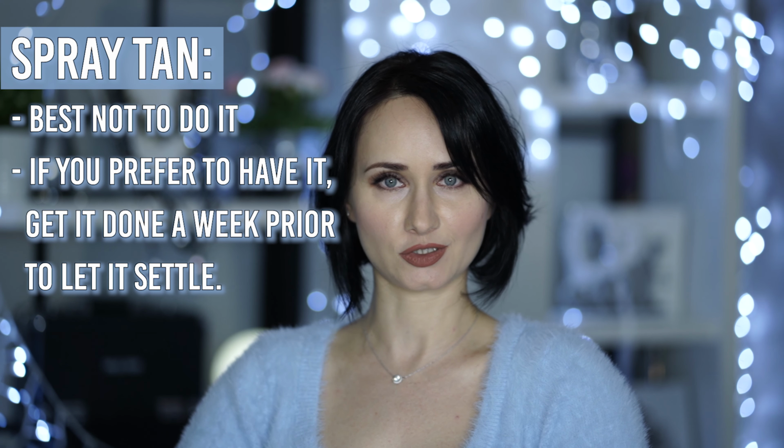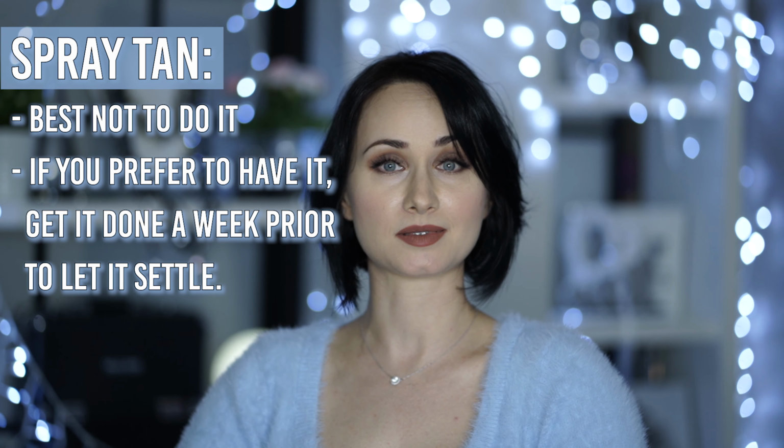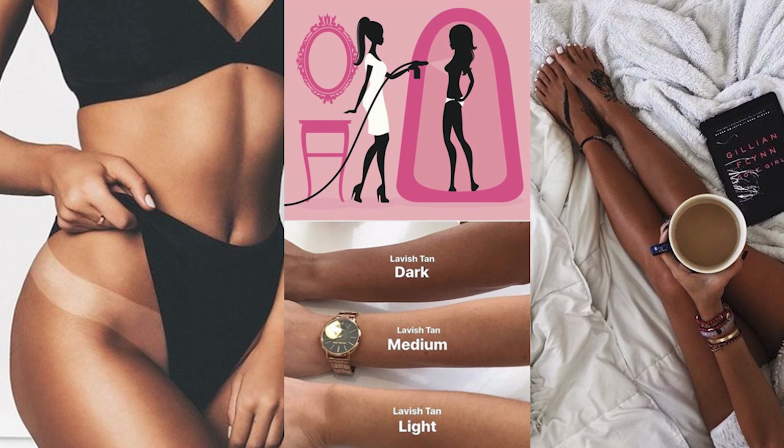Moving on to spray tans. If you're not sure whether to get it done or not, better not. However, if you do prefer to have a tan during your photo shoot, please have it done a couple of days before so it has time to settle and yet look fresh.